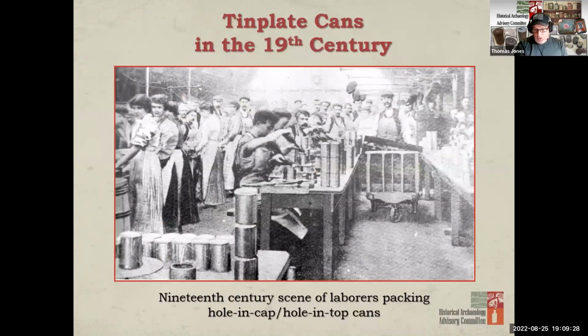Tinplate cans. Within a decade of the can's first appearance in France and England, the industry had traversed the Atlantic to Boston and New York. The success of packaging goods with cans, heretofore the domain of glass bottles, ceramic containers, and other materials, was due in part to their durability and their ease in handling and storing.